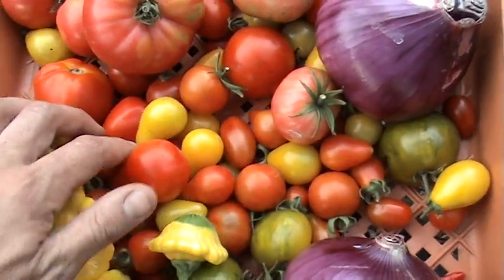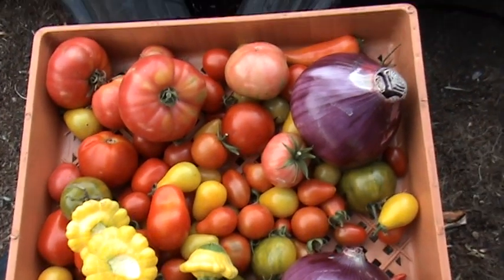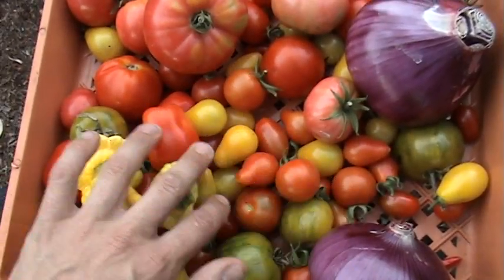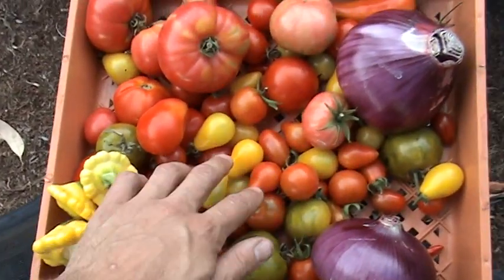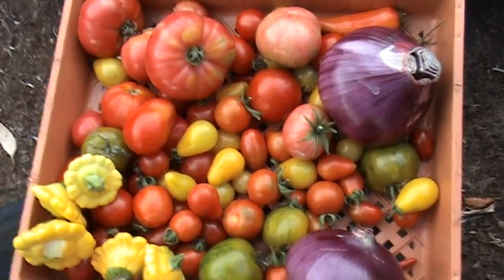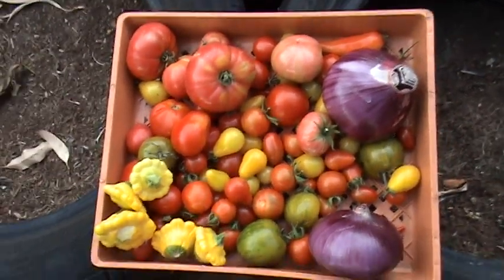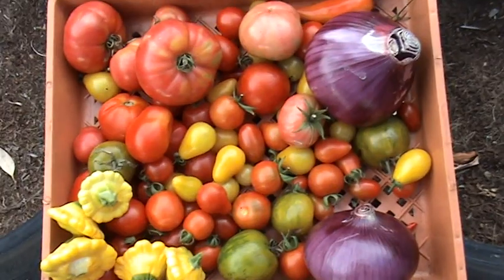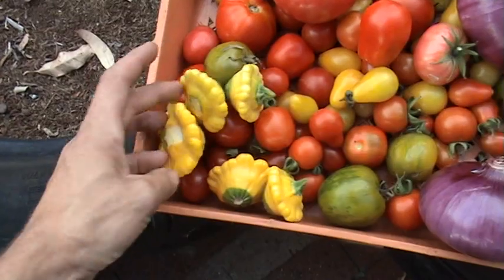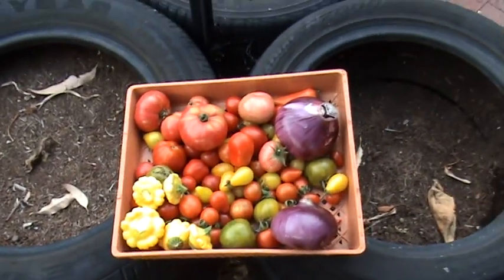Now my missus, she's been having bruschetta, or bruschetta, I don't know, you know what I mean. She's been having that for lunch pretty much every day, and with the colour of these and then these, it looks really nice. And then the red onion and the garlic, which is hanging up in the kitchen. She tells me it's very, very nice having that for lunch each day. A few squash there. I pick a couple of those every couple of days, which is nice.